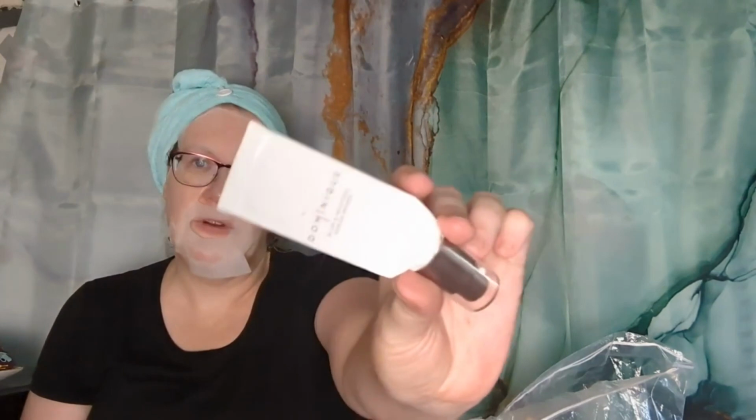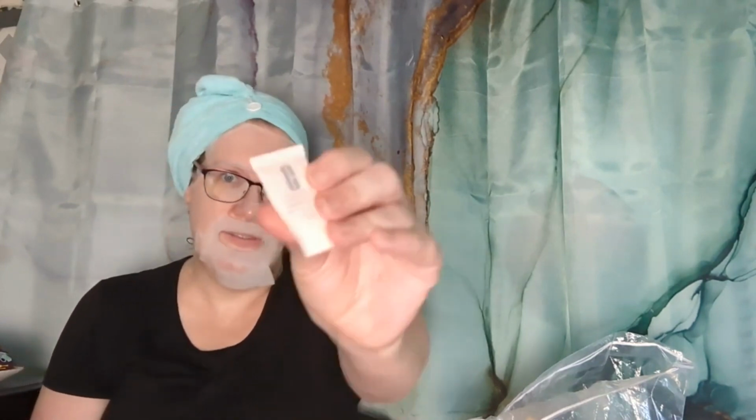Let's see, what else do I have in here? Dominique, this is the Blur and Moisturize Serum Primer. This was a nice primer. If I got it, I would probably keep it, but I'm not going to go buy it because I have other ones that I like better. Clinique Moisture Surge Auto Replenishing Hydrator. It was a very nice moisturizer.